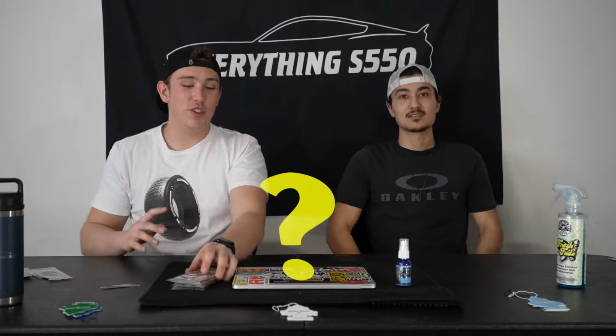So next we have True North. It smells like cheap cologne. I don't know, if I got into somebody's car and it smelled like that, I wouldn't complain, but it's not something I'd personally use. We'll put it in the middle, in the maybe, the yellow section.